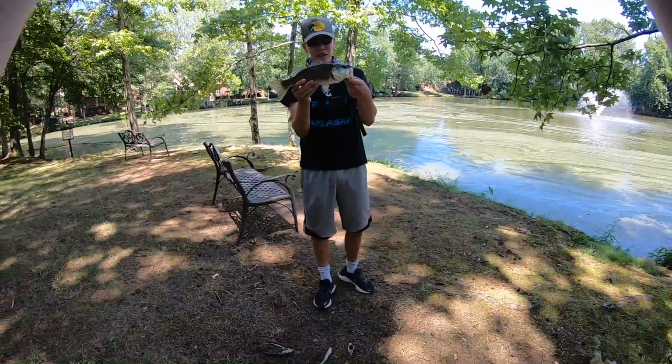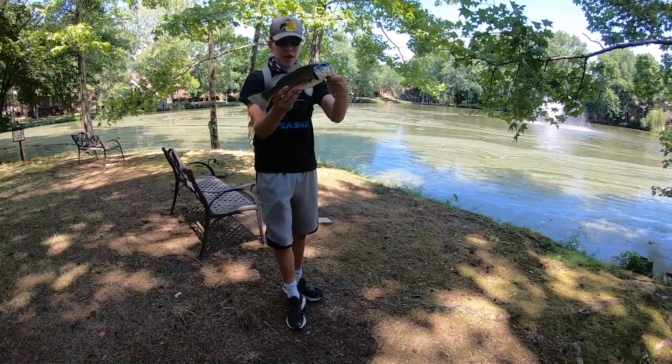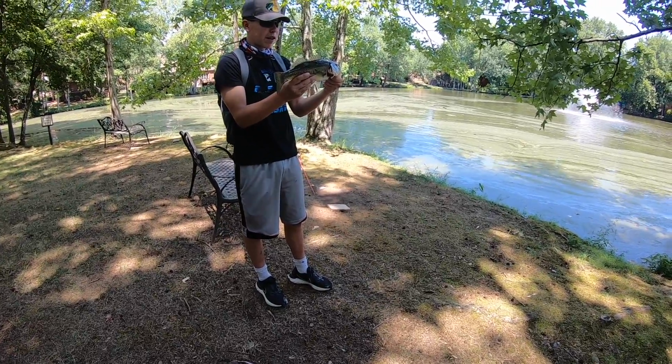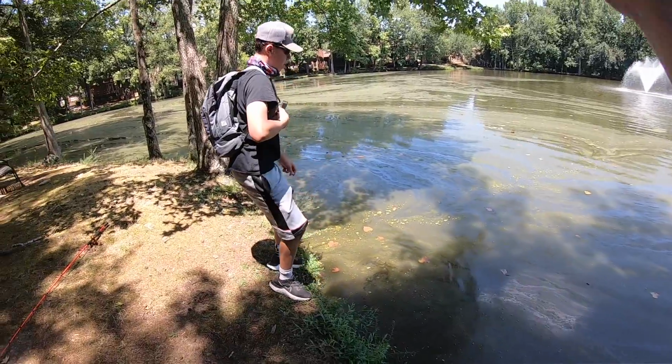Nice. We just caught this one on that white chatterbait right out there by the fountain. He absolutely smoked it. About a 1.5 to 2-pounder, not too bad. Hopefully we can get back in there and catch some more. They're definitely hitting moving baits today, which is good. And he is off. Give it to me, man.